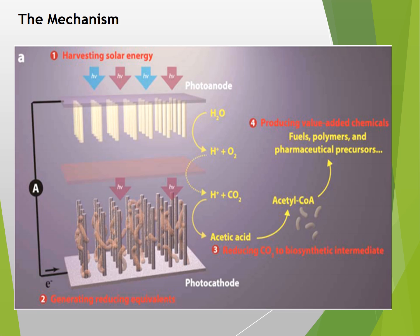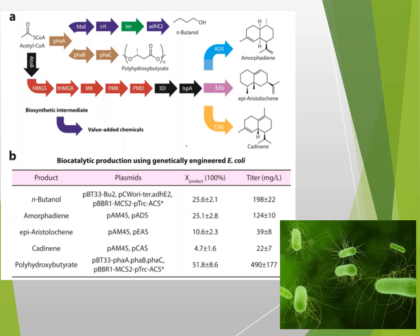The bottom layer is composed of silicon nanowires that deliver the hydrogen-reducing agents to the bacteria that colonize them, Sporomusa ovata. These bacteria are anaerobic and utilize the hydrogen in a similar manner to natural photosynthesis to produce a molecule known as acetyl-CoA. This molecule is a precursor construction template for an immense multitude of organic compounds.